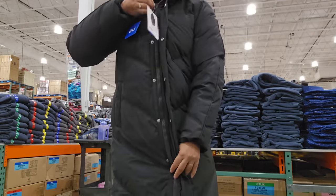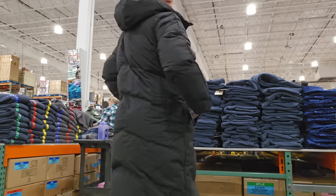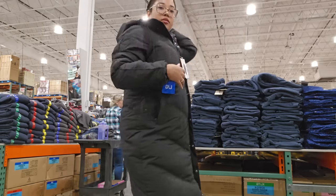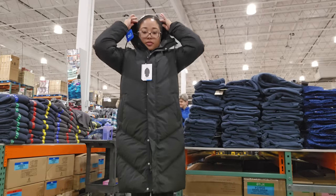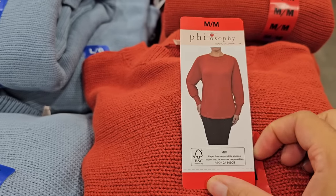On my shop today, I need to look for a new winter jacket because it's extra cold outside. I was originally planning to get a really, really expensive jacket I had my eye on for a while, but when I saw this option in stock, knowing that it's just $100, it's $99.99, plus it's by the brand Mondetta, which is my favorite clothing brand at Costco, I had to try it on and I wanted to share what that looked like.